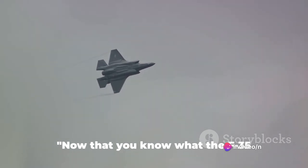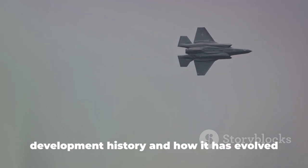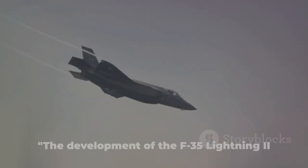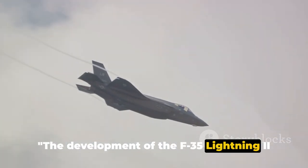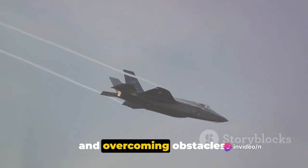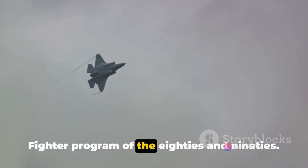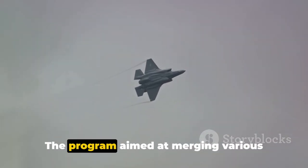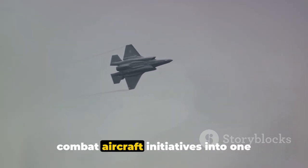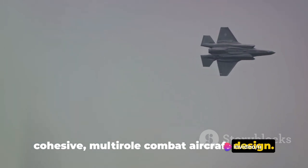Now that you know what the F-35 Lightning II is, let's delve into its development history and how it has evolved over time. The development of the F-35 Lightning II is a story of innovation, collaboration, and overcoming obstacles. This journey begins with the Joint Strike Fighter program of the 80s and 90s. The program aimed at merging various combat aircraft initiatives into one cohesive, multi-role combat aircraft design.